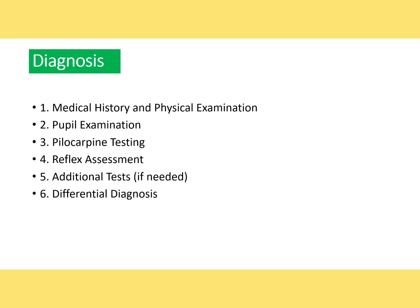Another is pilocarpine testing. To confirm the diagnosis, the eye specialist might perform this pilocarpine testing as well. This involves applying a small amount of dilute pilocarpine, I'm talking about 0.01 percent, a medication that stimulates the nerves controlling pupil size, that is the sphincter muscle, into the patient's eye. In Adie's tonic pupil, if you put the pilocarpine eye drop in the affected eye, it will constrict very quickly. But if you put the 0.01 percent pilocarpine in the normal eye, it will not constrict at all. Because in Adie's tonic pupil, the affected eye has hypersensitive nerve endings. So even after you put a small amount of pilocarpine, it constricts, and that gives you the diagnosis.